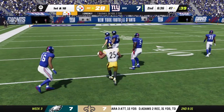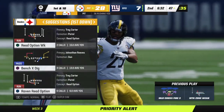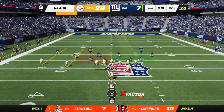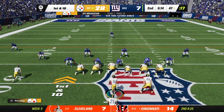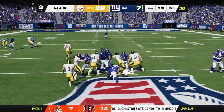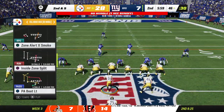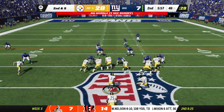And some nifty running here as he'll take this across midfield and down to the 47. So the drive takes him into Giants territory now. First and 10 at the 47. Here's a give up the middle. Credit him with a 1-yard gain there to make it second and 9.